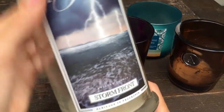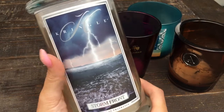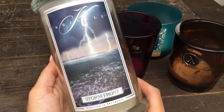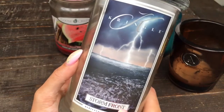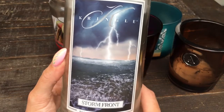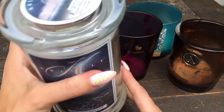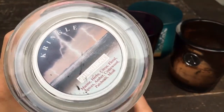Kringle Stormfront. This makes me so sad. I absolutely love this one. I think the label is beautiful. This smelled like a sexy man out of the shower. This was an awesome, awesome, fresh cologne, masculine type of scent. It was perfect for a rainy day, and I think this label is absolutely stunning. I loved everything about this candle, absolutely everything.